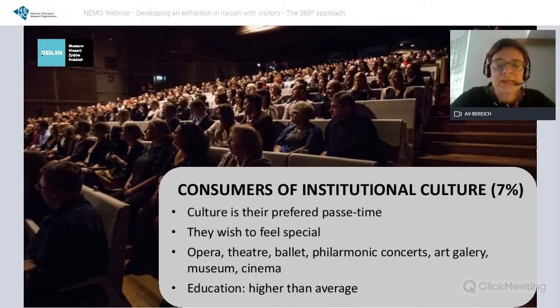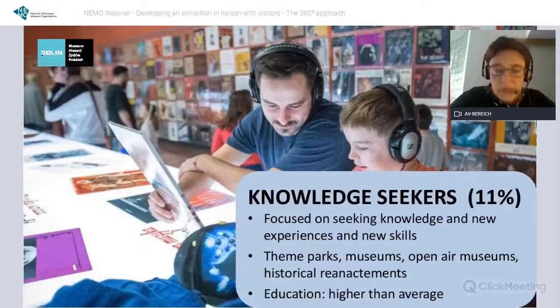It is also quite important that their education is higher than average. We have another segment, which is a natural target group for this specific exhibition. They are knowledge seekers. This is also quite a small target group, only 11% of the population. They go out on average 26 times a year. And they are focused on seeking knowledge and new experiences and new skills. They also go often to museums, to open-air museums, and they like historical reenactments, for example. And this is also, in a way, quite a natural target group for this kind of exhibition.